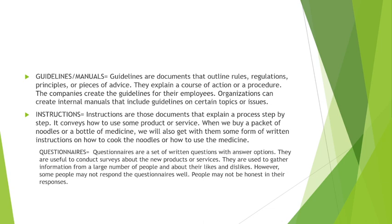When we buy a packet of noodles or a bottle of medicine, we also get with them some form of written instructions on how to cook the noodles or how to use the medicine. Generally, such instructions are found with any goods when we purchase them. So instructions help us to use the goods that we have purchased.